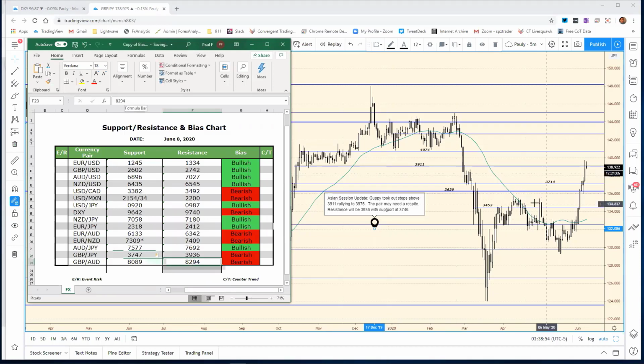And we have broken out of this range. We got above 36.39, so we have to change that to bullish now. And support will be 37.46, so just a hair lower than what we had for Friday.